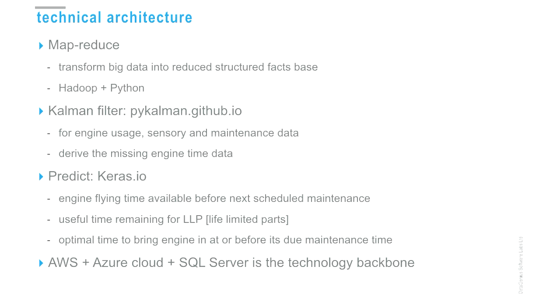Then we are also using Keras for the actual prediction. So what is the flying time prediction for an engine that is being produced? What is the useful time remaining for limited life parts? Aircraft use a lot of LLP, that is the tech talk from the industry, but limited life parts means that they are installed, they go as part of the whole engine, but they have their own life. And whenever those parts have to be replaced, the engine has to be brought in so they can be replaced.